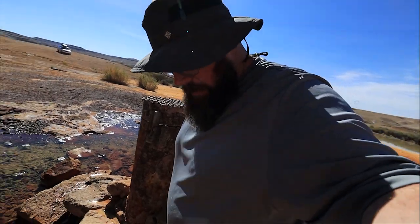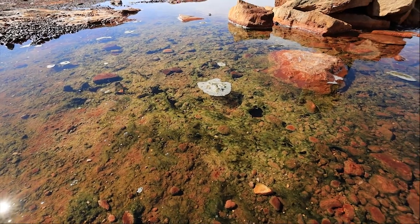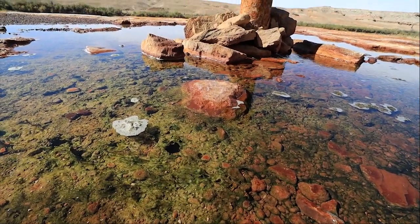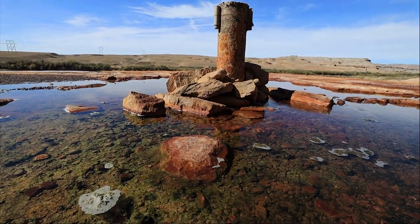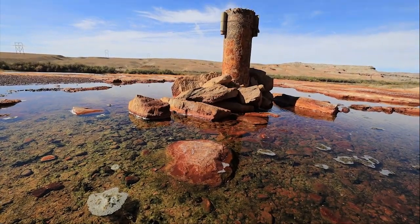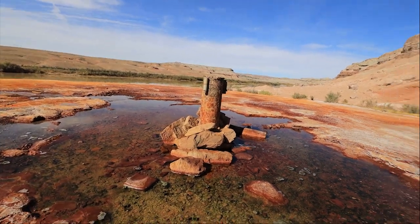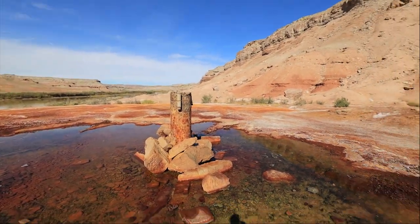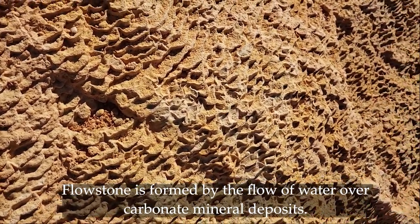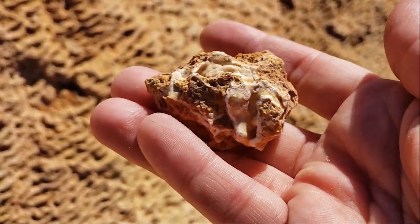Okay, I'm glad it didn't go off right there. That probably would have ruined my camera. Let's see the algae that's grown here. Oh, there is a slight smell when you're this close to it. It's not really a sulfur smell, it's more of an irony smell. Probably isn't good to be breathing that in. So this yellow rock is flowstone. It's really beautiful.